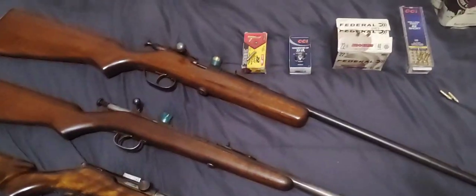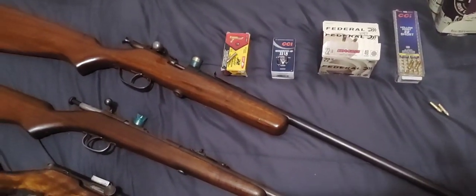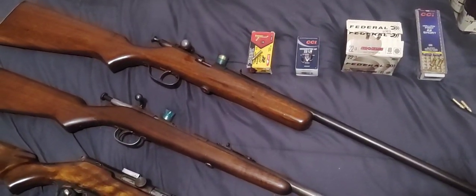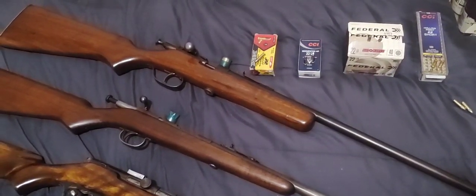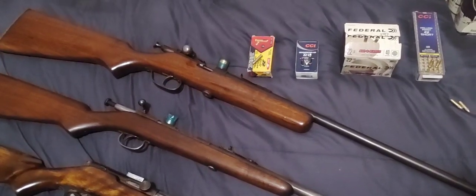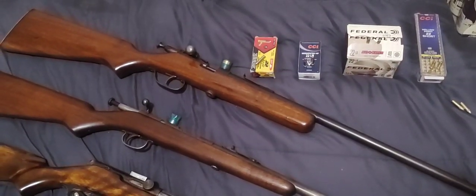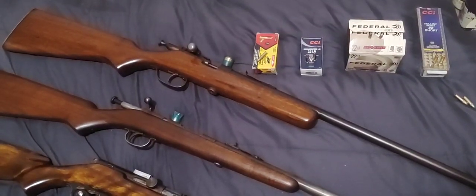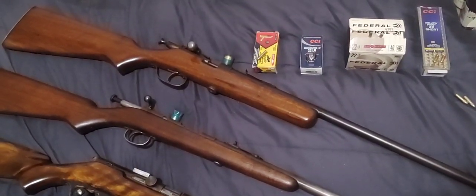But the only thing is the ammo. The ammo's getting expensive. Like I mentioned earlier about a 410, everybody was using them on partridge and rabbits back in the day. Cheap ammo. And you didn't have to use your 12 gauge or anything, but now it's cheaper to buy 12 gauge ammo than it is to buy 410, which is kind of sickening when you come to think of it.